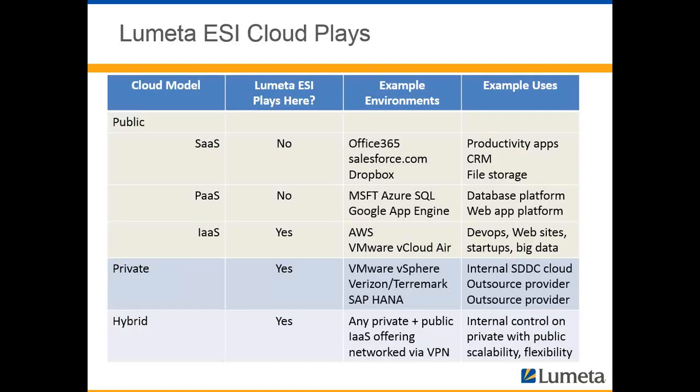So where are the places where ESI can fit and be helpful within a cloud infrastructure? On this slide, I've shown the public, private, and hybrid cloud opportunities that exist in enterprise infrastructure. Within public, you've got software as a service, or SaaS. ESI doesn't play in that particular area. You also have platform as a service, or PaaS, where the compute as well as a particular development application is being provided within the cloud infrastructure. Again, Lumeta ESI does not play in that environment.